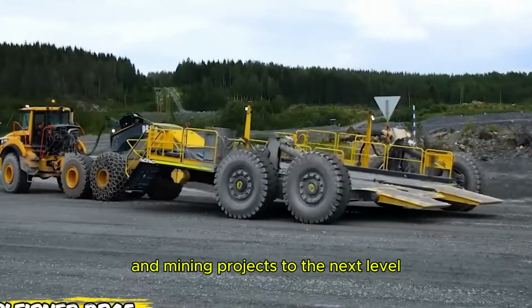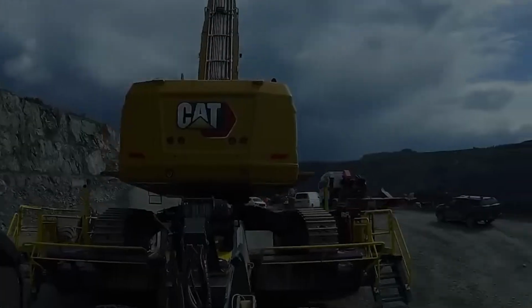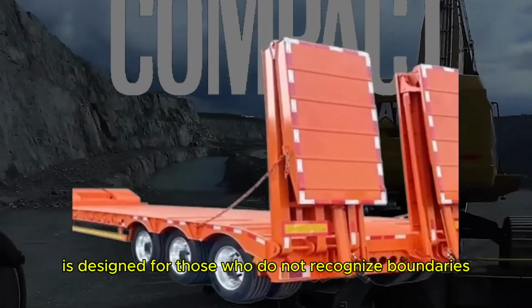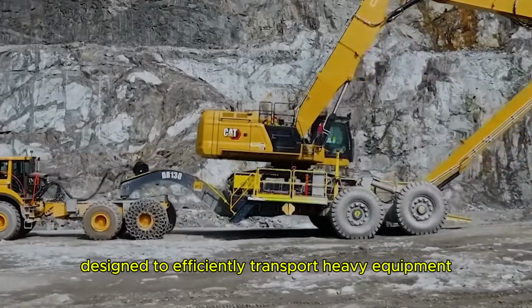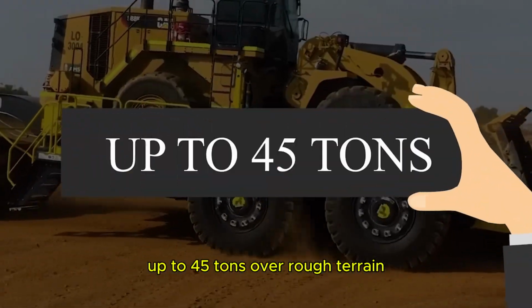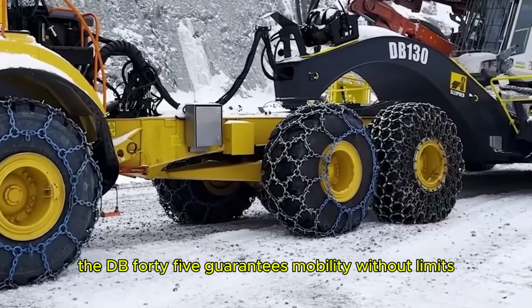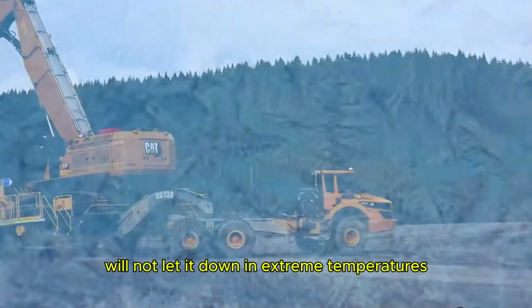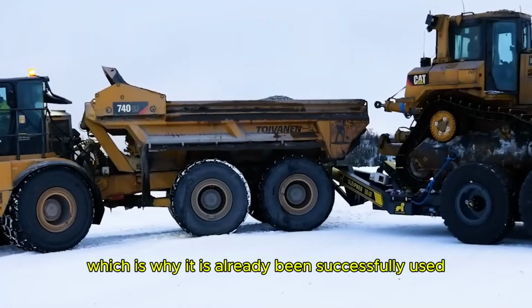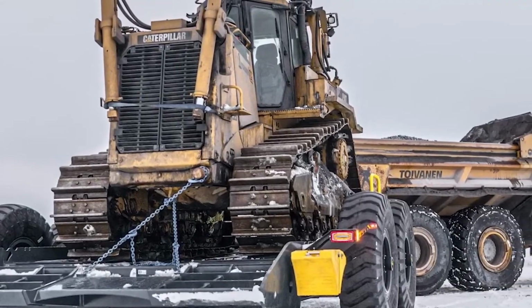Take your construction and mining projects to the next level with a DB45 from Sleipner. This compact low-bed trailer is designed for those who do not recognize boundaries and obstacles. Designed to efficiently transport heavy equipment up to 45 tons over rough terrain, the DB45 guarantees mobility without limits. Its robustness and reliability will not let it down in extreme temperatures, which is why it has already been successfully used in the snowy forests of northern Finland.